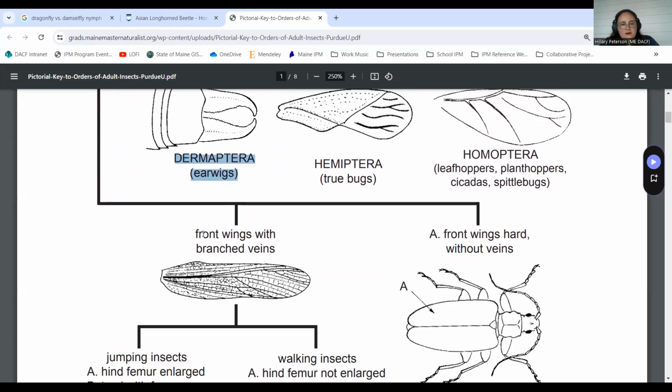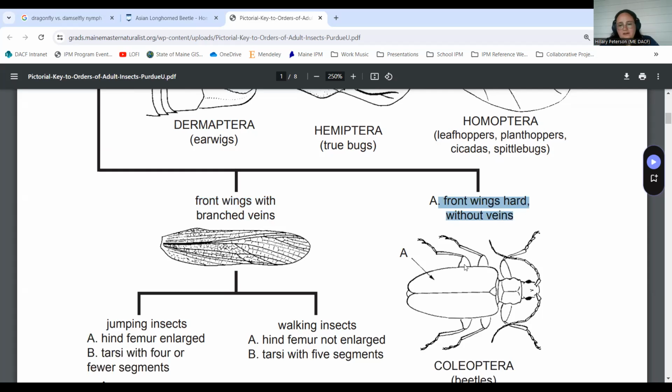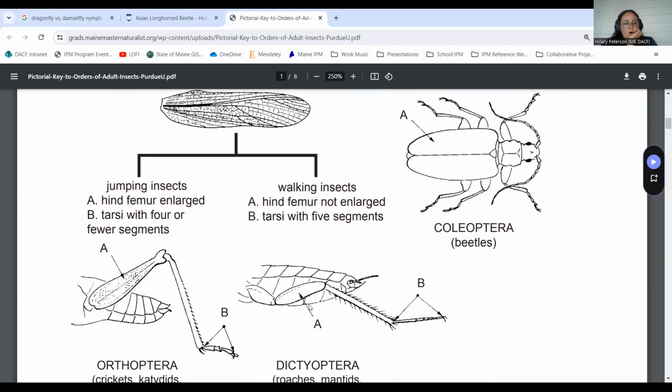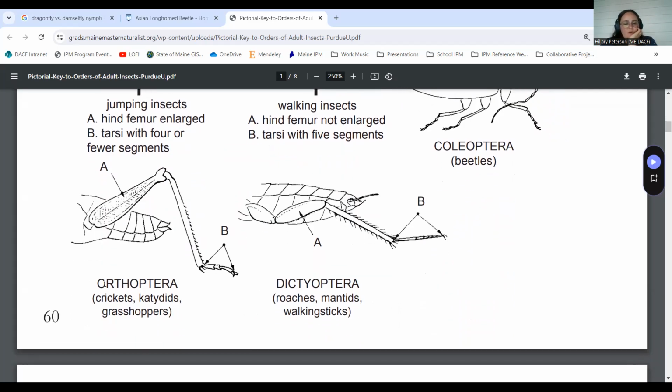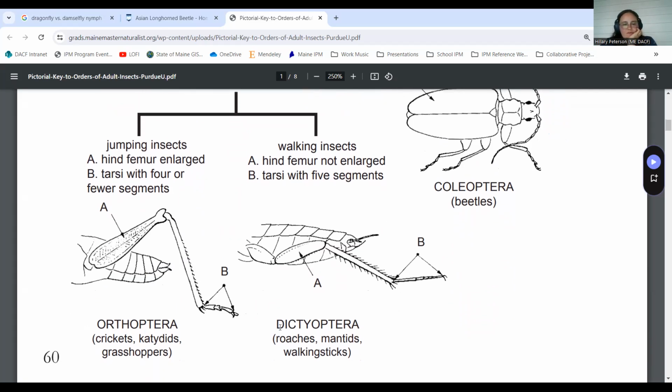If they don't have the pincer-like cerci, then the next question is, are the front wings with branched veins, or are the front wings hard without veins? So if they're hard like a rock, they're going to be beetles. If they are more veinous, then it splits into walking or jumping insects. So if you see here, it's showing legs with a hind femur. This is where knowing the terminology for the different pieces of the legs comes into play. Hind femur, that's going to be really thick and enlarged, or it's not. It's enlarged in jumping insects because it has lots more muscles, so that way they can jump. So you'll have your orthopterans. If not, you've made it all the way down to the order Dictyoptera, which are roaches, mantids, and walking sticks.